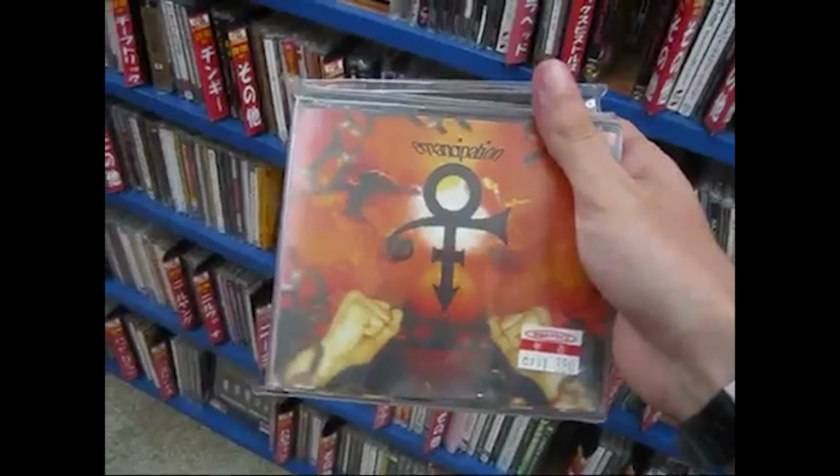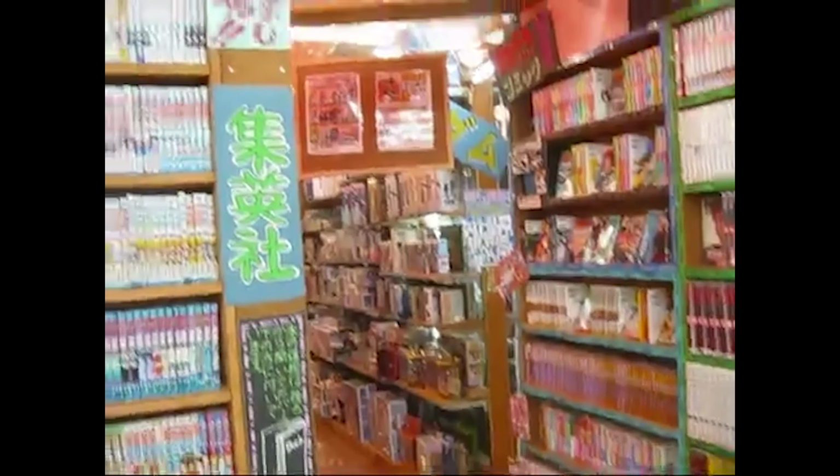Oh my gosh. Look at this. Pet Shop Boys, New York City Boys single, only $1.80. Are you serious? And Pet Shop Boys, Disco 3, only $1.80. Oh my gosh, this is so awesome. This is so awesome. CD Prince Emancipation album for like $3.